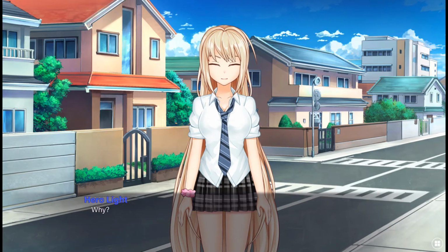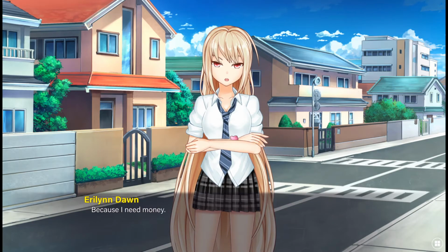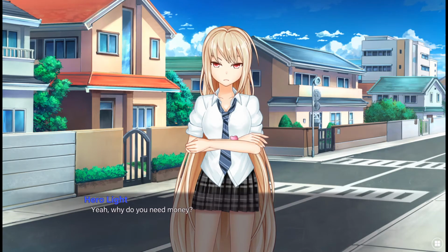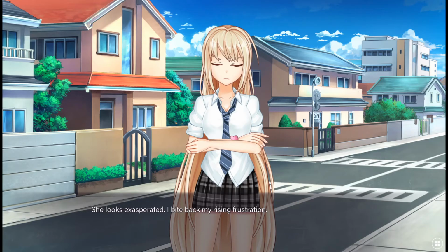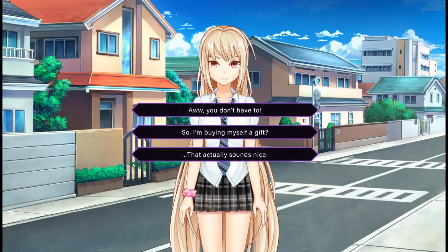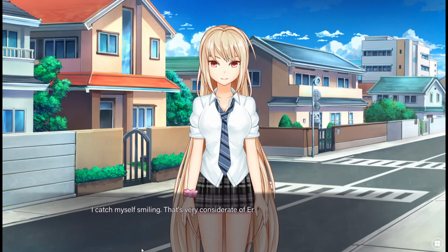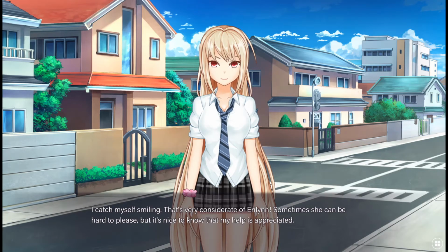I narrow my eyes. Why? Erlyn sighs as if the answer should be obvious. Because I need money. Yeah? Why do you need money? To buy things, of course. She looks exasperated. I bite back my rising frustration. Obviously, but what do you want to buy? Oh, just a little token of appreciation so I can say thank you for hosting me. I catch myself smiling. That's very considerate of Erlyn. Sometimes she can be hard to please, but it's nice to know that my help is appreciated.